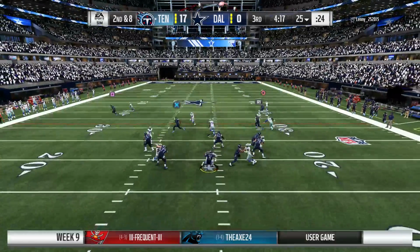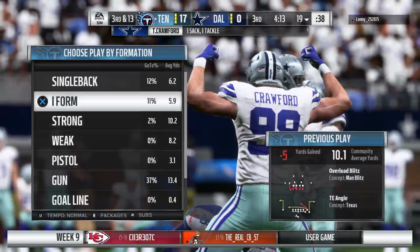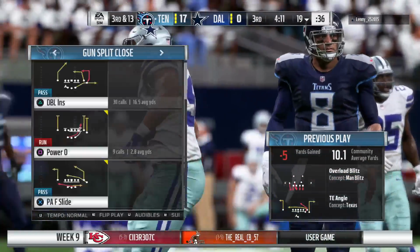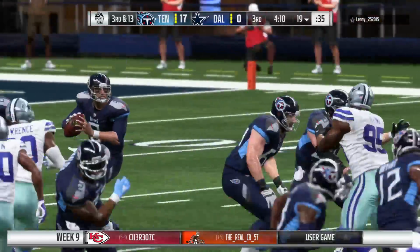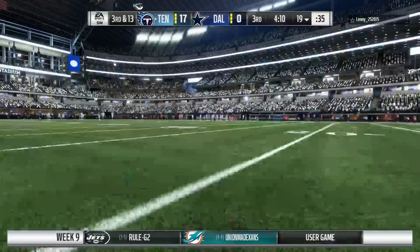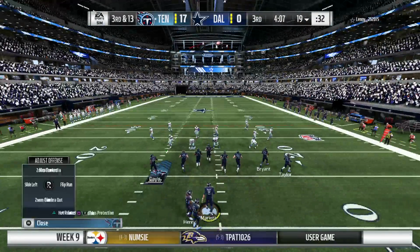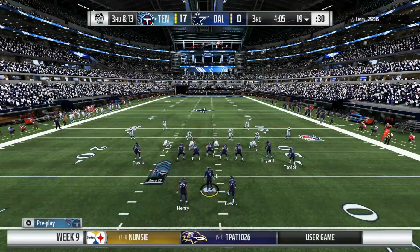Now Mariota. Blitz coming, and down he goes. Tyrone Crawford able to swat him from that defensive tackle spot for a loss of 5. Mariota will need a big play after the sack as the Titans come up 3rd and long.